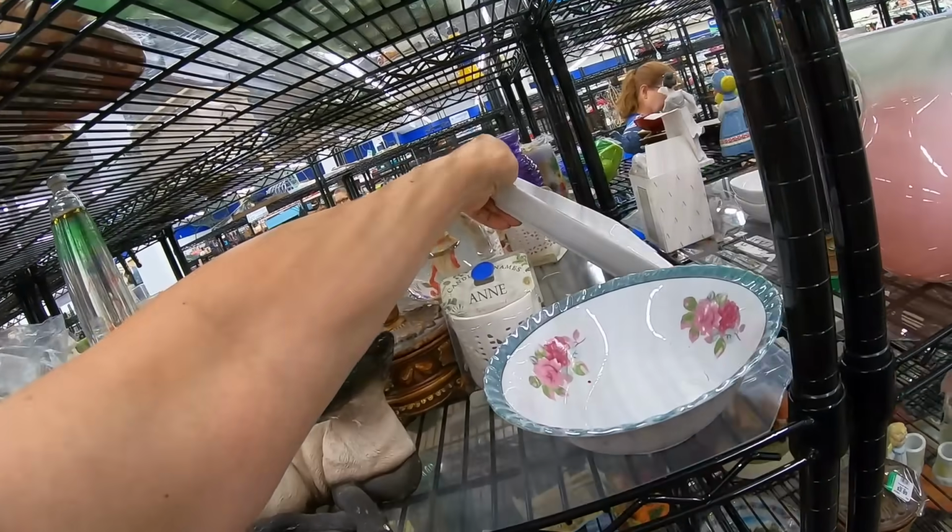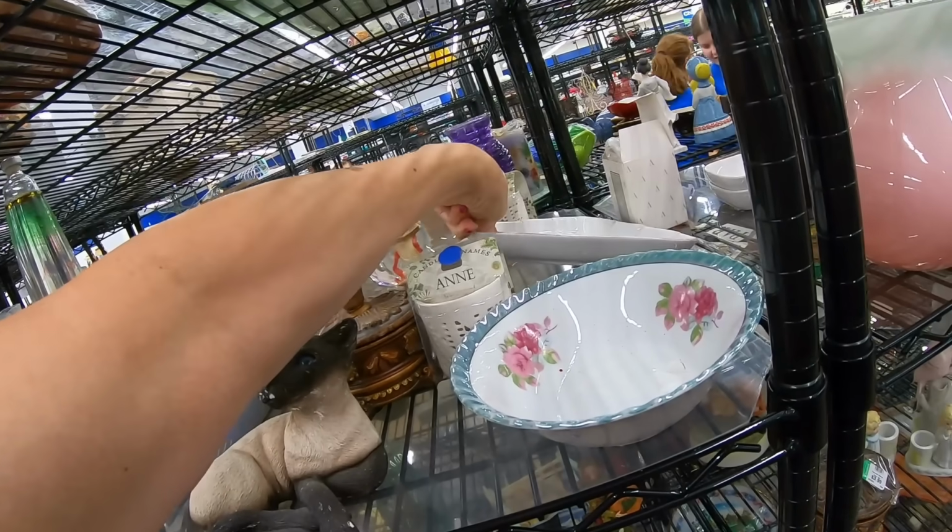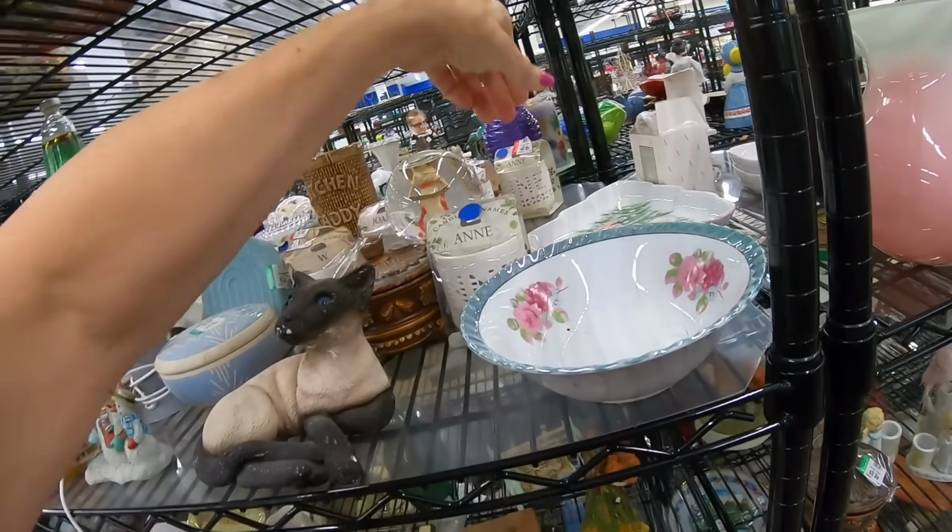All right, guys, I'm telling you, it is always a treasure hunt, and this is one of my favorite stores to do a hunt in.